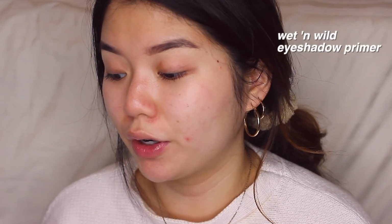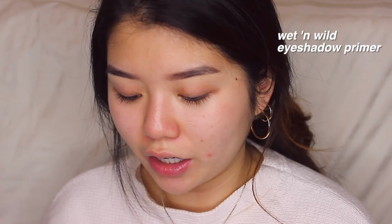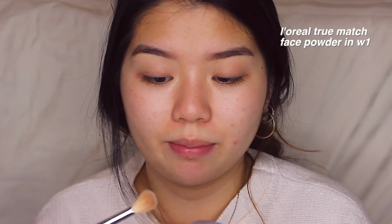I will be putting on primer. This is the Wet n Wild eyeshadow primer. Guys, if y'all aren't on this, I have the oiliest eyelids ever. No matter what, I will always put on primer. Even if I'm not wearing makeup, I feel my eyelids building up oil throughout the day. I'm going to set it with powder, and I'm just going to use this really light powder right here and just brush over my eyelids.